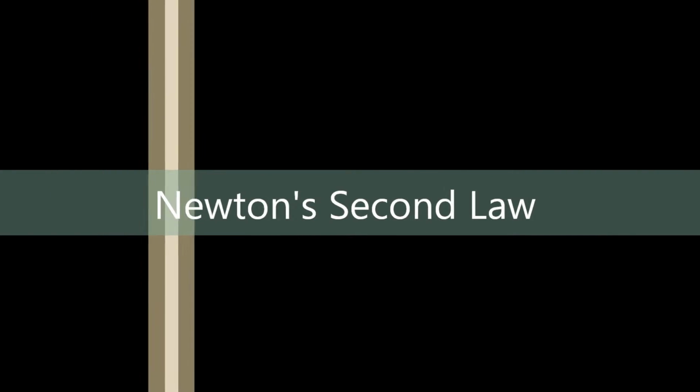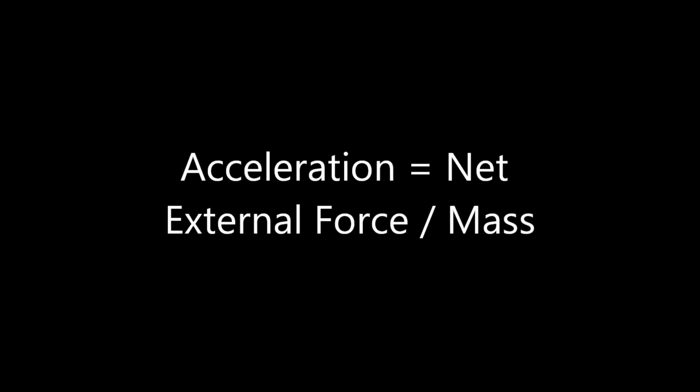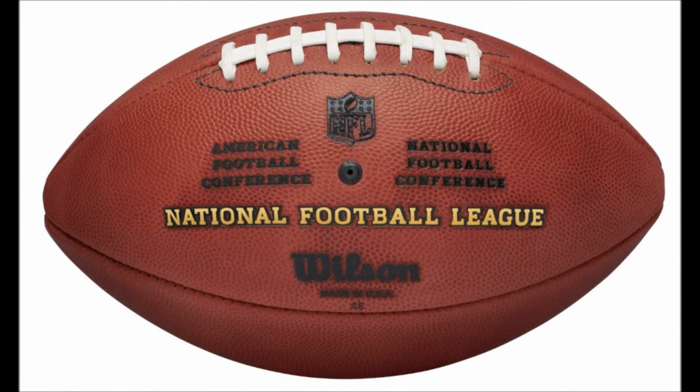Newton's second law of motion states that the change of motion depends on the magnitude of the force and the mass of the object. Another way of looking at it is as the force increases, acceleration increases, but as the mass of the object increases, acceleration will decrease.